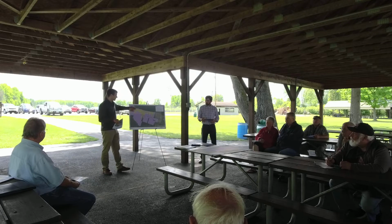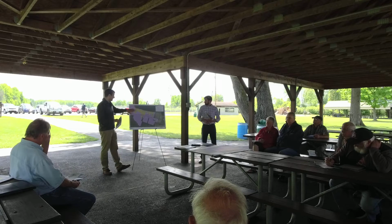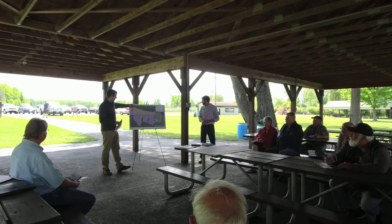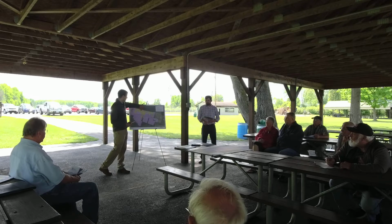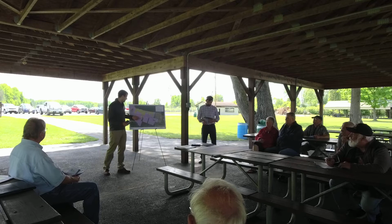Don't get focused too much on their exact locations. Again, this is just conceptual. That doesn't mean that's where they're going to go, but the gravity sewers would flow into these main pump stations, which would then pump it out and tie into that Route 31 force main that's already in place. So we would have 3 of those north of Route 31. And then on the southern side, we have Glad Drive and Mid-Lake Meadows.